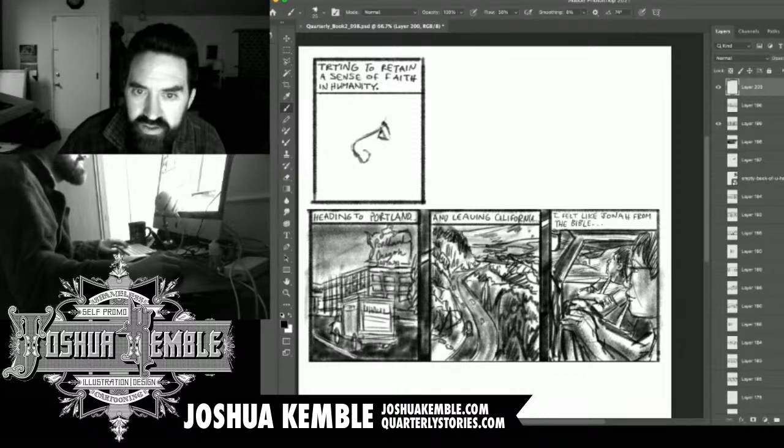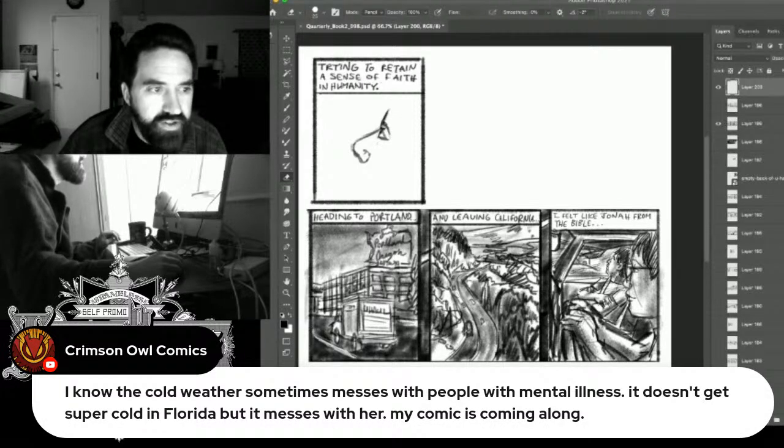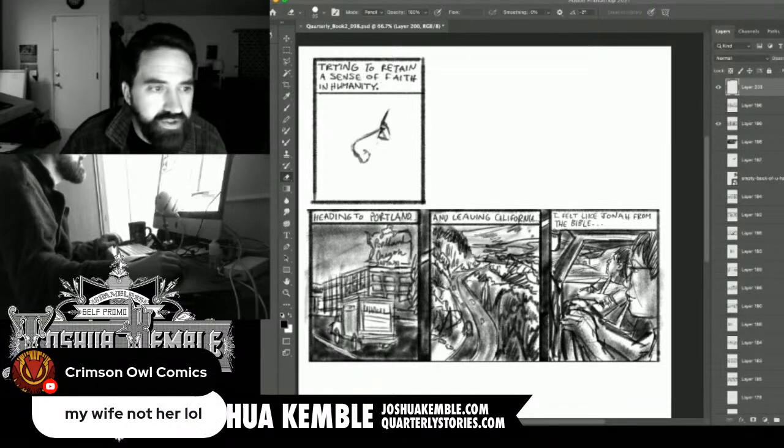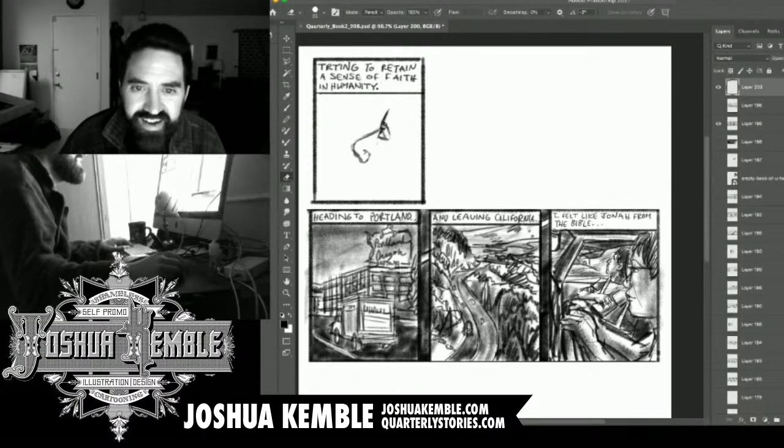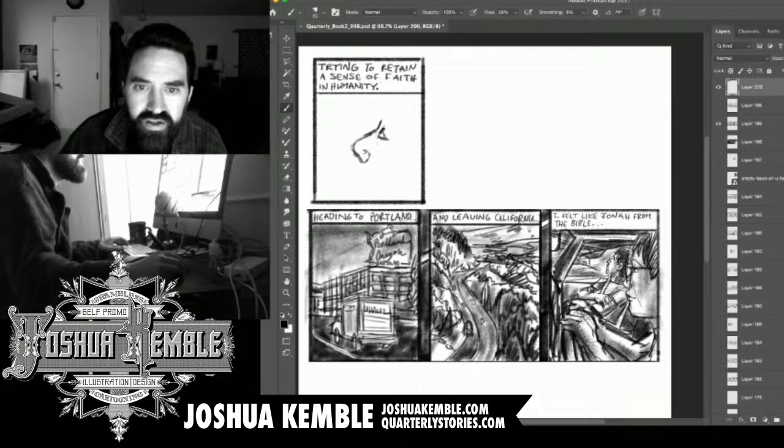While I'm working on this, I'll start my thoughts, and they'll probably get interrupted a little bit. I know the cold weather sometimes messes with people with mental illness. It doesn't get super cold in Florida, but it messes with her. My comic is coming along, and he was saying his wife, not her. Yeah, dude. Weather is crazy, and it can have a huge impact on mental health. I think Portland had a huge impact on exacerbating my wife's and my mental health when we lived there, because of the constant rain and the lack of sunlight. As human beings, we're designed to be around sunlight, so that can be pretty disastrous.